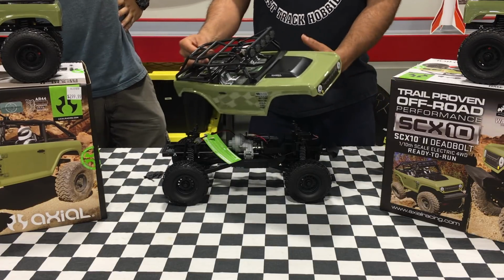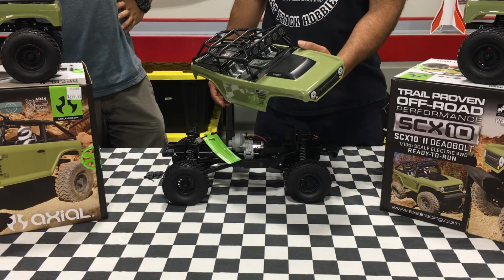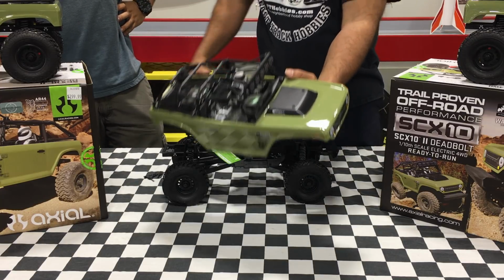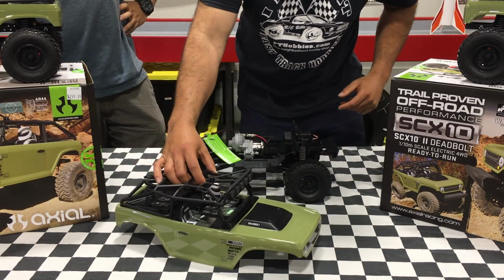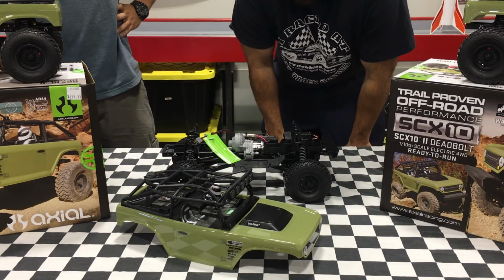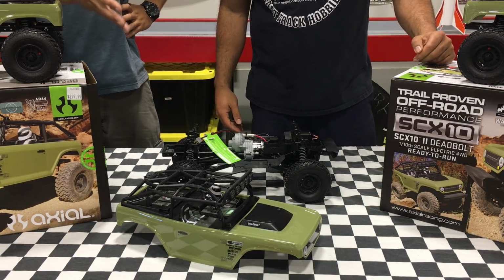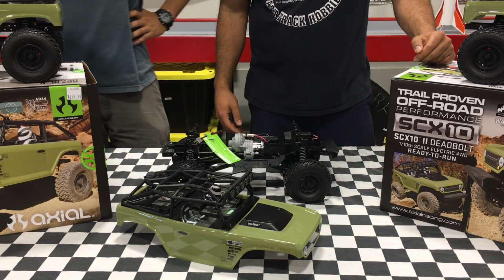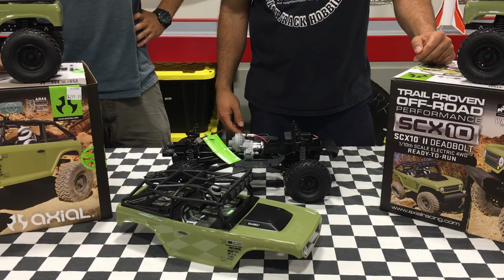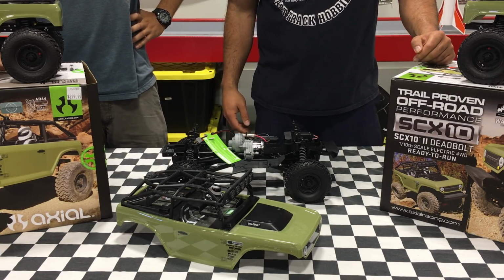But it's clean. I mean, Jay, what do you think of this body? It's cool. It's scale appearing. It does look like the 1966 Ford Bronco body that Axial does, or excuse me, Pro-Line offers. They're just keeping the price down by not having the exact replication body as a Ford would, but that's why you're getting it for $299 and not $350 on up.